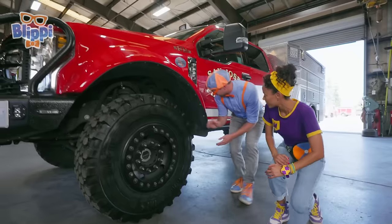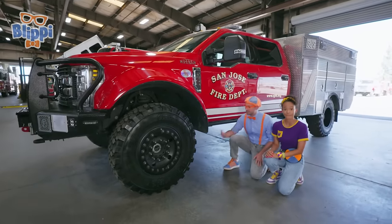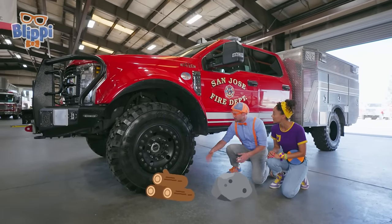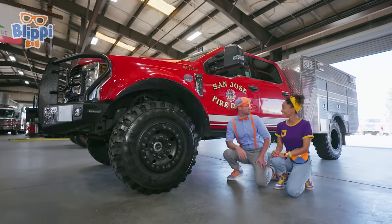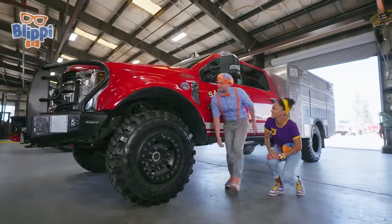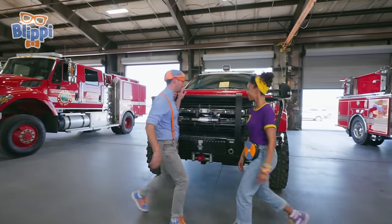Ooh, and look at this, Meekah. Whoa, there's a lot of space there. It's really high up. Yeah, if they had to go over a log or a tall rock, so then it doesn't hit the body. Yeah, the chassis of the fire truck. Oh, that's so smart. These are so cool. There's so many different kinds of fire trucks. And a big bumper. Whoa.